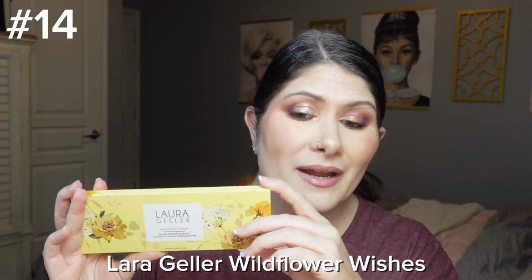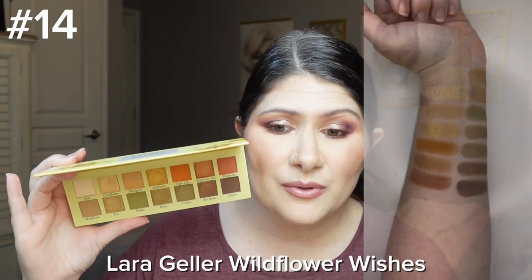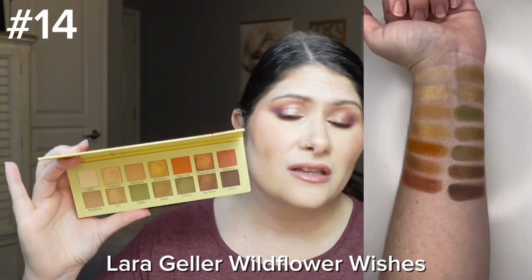Coming in at number 14 is the Geller Wildflower Wishes palette. I did receive this one in my July BoxyCharm, and prior to this palette, I had never tried a Geller eyeshadow before, but I have to say I am really impressed with the formula in here. It is very creamy. They go on really nicely. They blend beautifully. The shimmers in here are a little underwhelming.